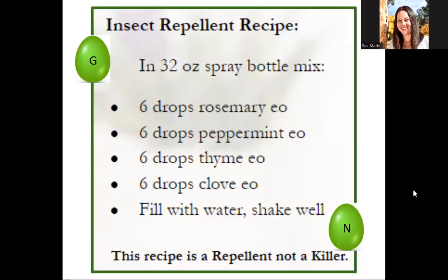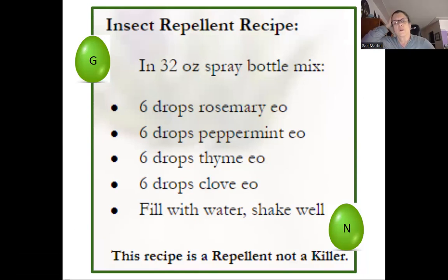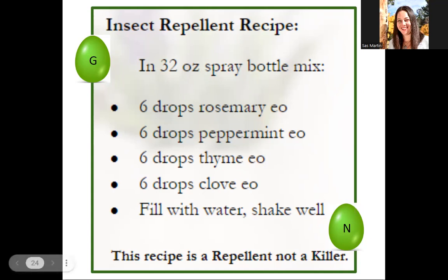I've done it before. I've sprayed peppermint and clove around my deck where they would come in. Cool. This is an insect repellent recipe. Ooh, I see two things on here. In a spray bottle, you want to use rosemary, peppermint, thyme, clove, fill with water, shake well. This is a repellent, not a killer.